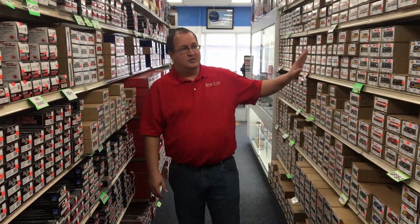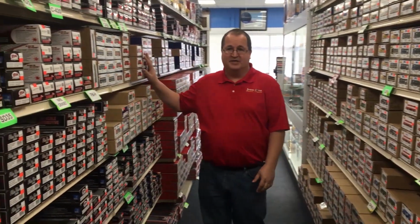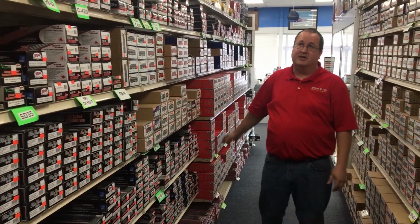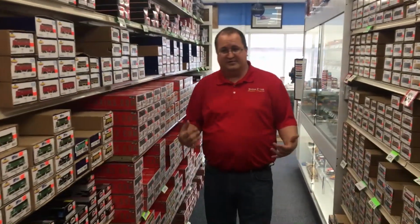Here we are, everybody, in our HO locomotive aisle. On one side we have all of our Athearn and Genesis. On our other side we have Atlas, some Genesis, and our Scale Trains selection. Up high we even have some Broadway Limited. As we go through this, you'll see how many we have in stock currently in the store.